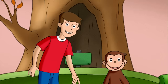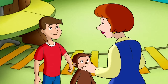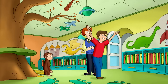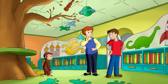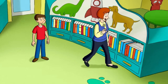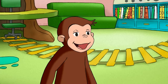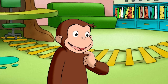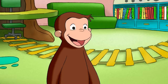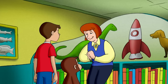I'm back, George. My, it looks neat as a pin in here. All the books are back where they should be, on the shelves according to their subject. Right? Well, mostly right. Books are typically arranged by subject, then by author alphabetically. Except storybooks. They go together by author. I'm sure I can put things right in no time. Great.